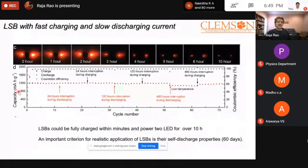So see, we are getting 1200 milliamp hour per gram, right? And it stays rock steady over a number of cycles. But what we have done is we have actually stopped the battery and let it just sit there, because we want to determine the shelf life. So we interrupted the charging and discharging for 1 day, 24 hours, for more than 1 day, all the way up to 10 days or 20 days. This is 20 days. And every time we turn it on, it does come back close to what the value is. So the shelf life is also decent.